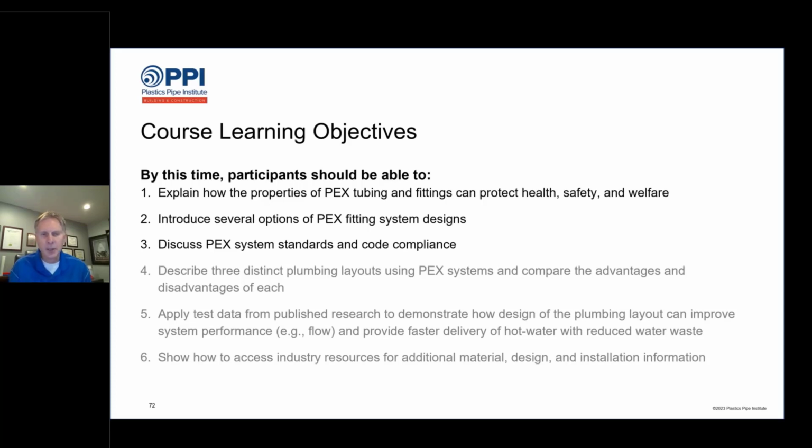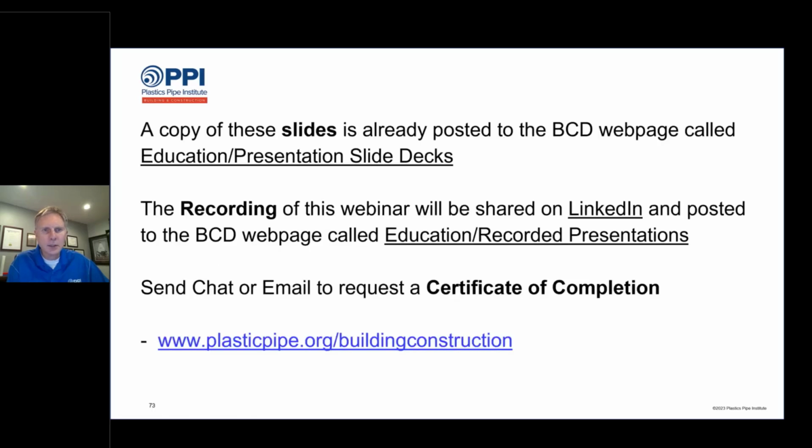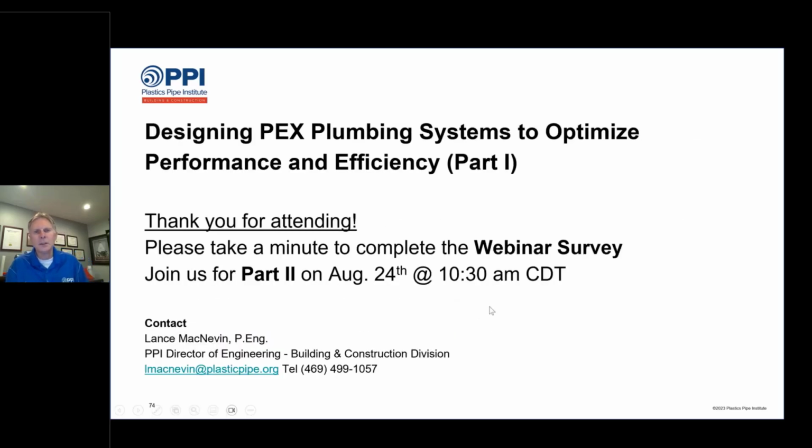And then the final part of the next presentation is to show how to access industry resources about design and installation of PEX plumbing systems. So that presentation is going to be coming on August 24th at the same time as today. That's going to be called Designing PEX Plumbing Systems to Optimize Performance and Efficiency, Part 2. So we're going to be setting that up in GoToWebinar very quickly and start promoting that presentation in the next week or so.